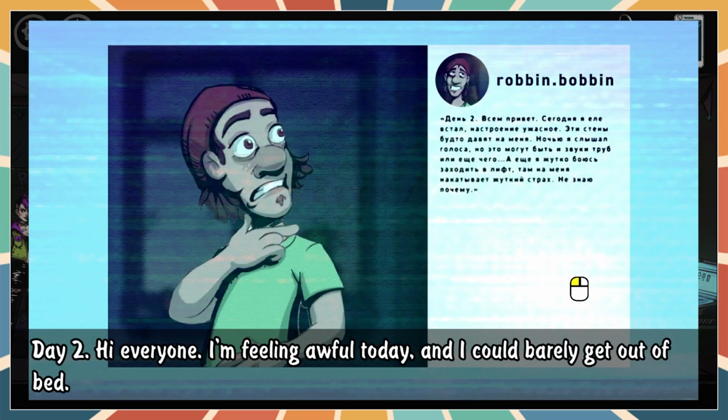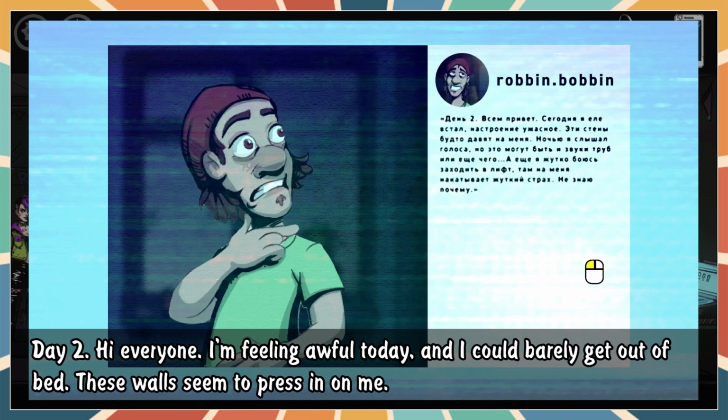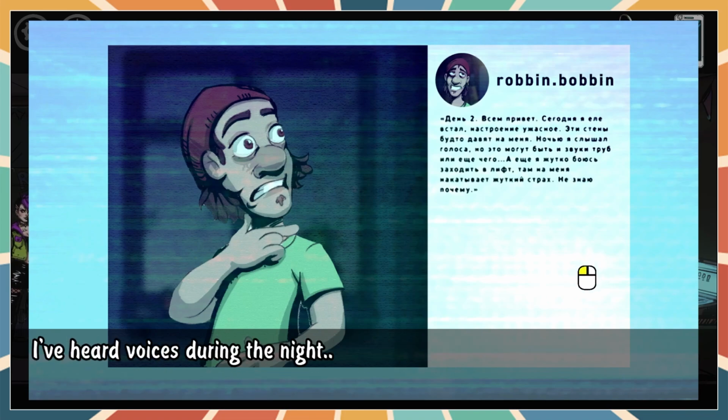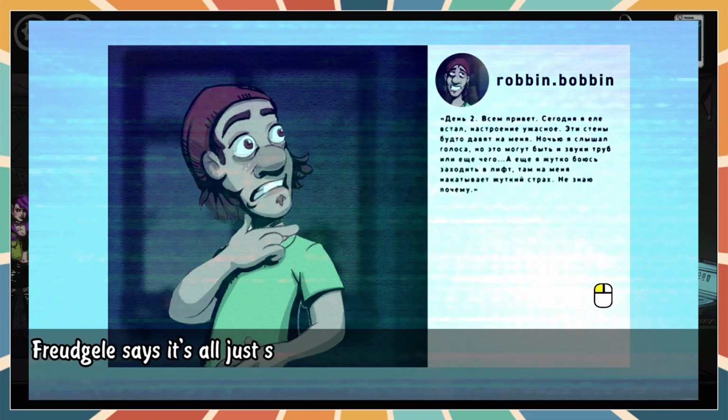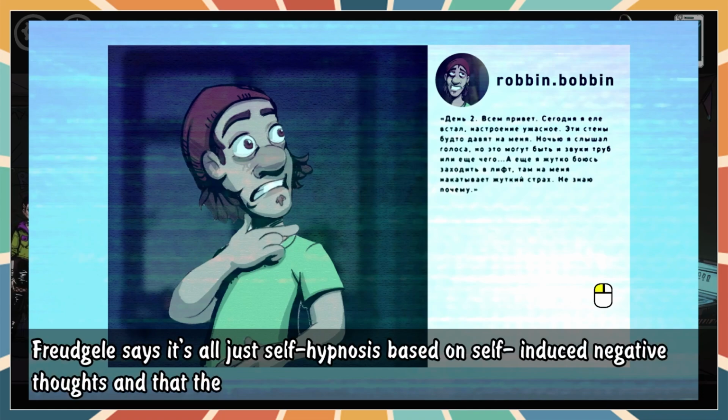Day 2. Hi everyone, I'm feeling awful today and I could barely get out of bed. These walls seem to press in on me. I've heard voices during the night, but it could just be the pipes or something. And I'm really afraid of the elevator. Freudgele says it's all just self-hypnosis, based on self-induced negative thoughts, and that the fear only lives within my head.